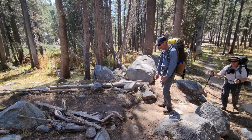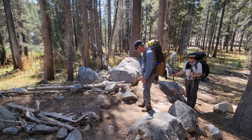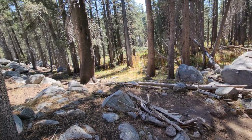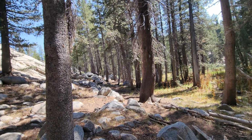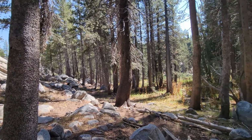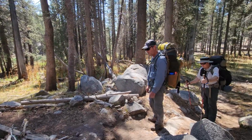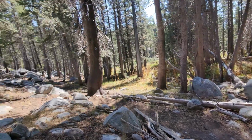How stupid is that? Yeah, we were on the lookout for the rock cairns and the logs, and we walked right by this. There's no sign. I can see the water from here, I think, or it's a big gray boulder, I can't tell. Anyway, so we missed the trail. We only went down 100 yards maybe. Had to double back, but we're on the right trail now.